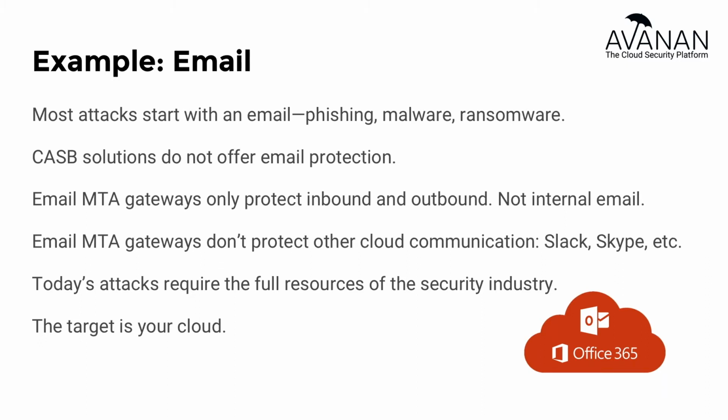Email MTA gateways only protect inbound and outbound and not internal email. And more importantly, they don't protect other cloud communication types like Slack or Skype and so on. But most importantly, today's attacks require the full resources of the security industry. It is just not possible to trust one vendor to protect against all attacks. And today, the hacker's target is your cloud.